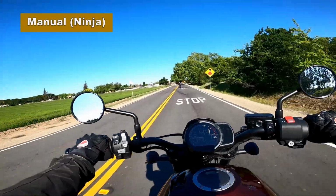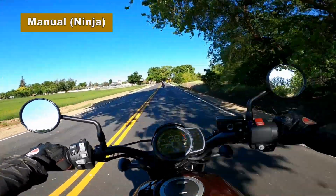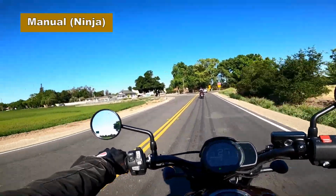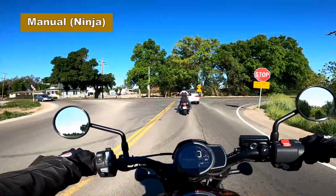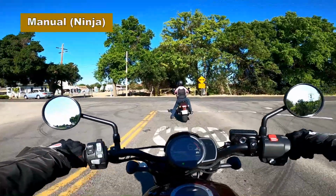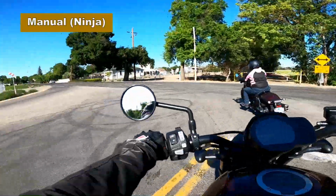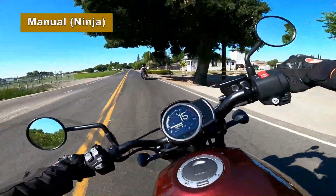Handling, gotta say, it's hard. It's nothing to compare. It's just the manual. You just feel better. You feel more confident. You felt more in control. And I do feel even the motorcycle grabbed the road a little bit better. Felt a little bit better.